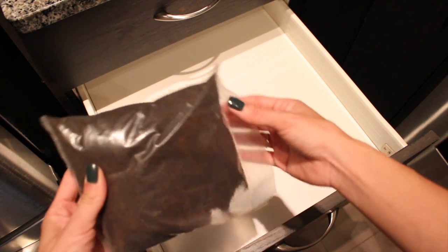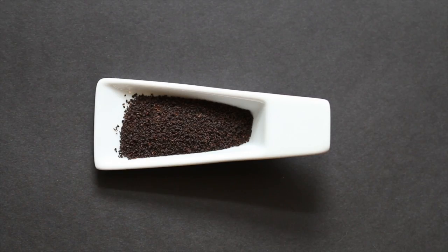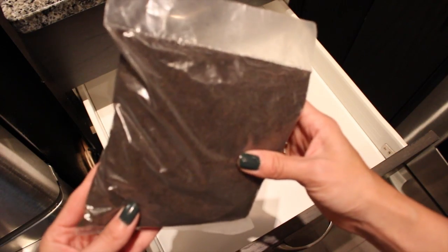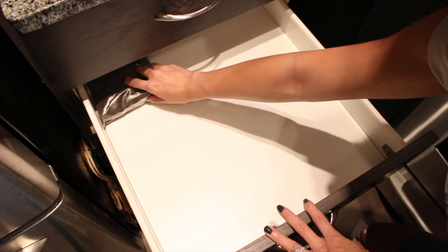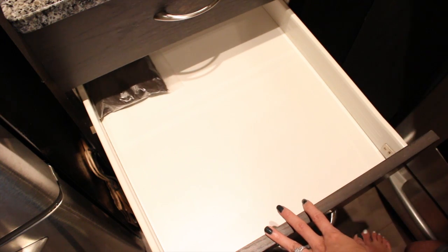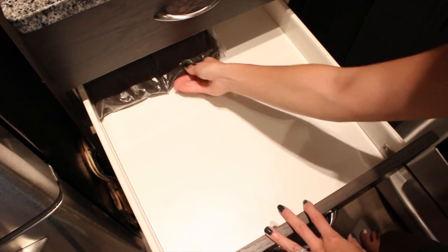These bags that I'm going to show you were actually purchased from Kenya, from a tea factory that we got to tour. So this is really delicious tea, and it reminds me of our time in Kenya. And I purchased 4 bags and they were dirt cheap, and I've actually only opened one of them. So basically I like to put my extras in the back here. So I'm just gonna pop my 3 bags back here.